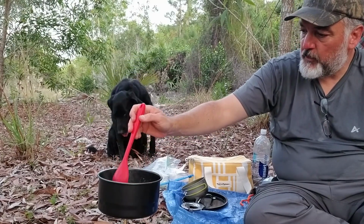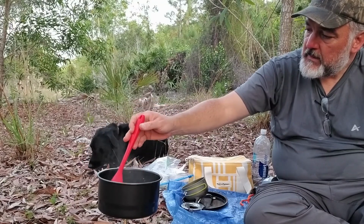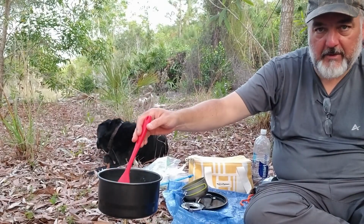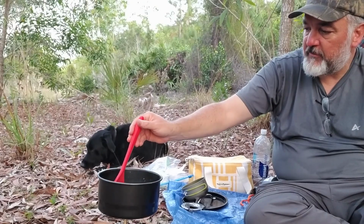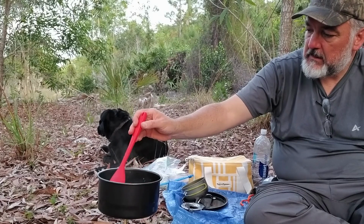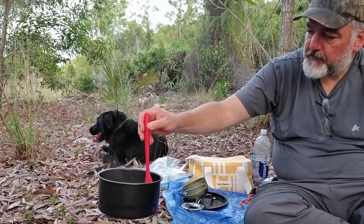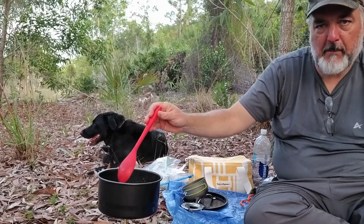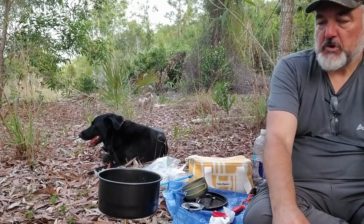So we've got wild foraged greens, finely chopped fish. Boy, I can't talk. Must be past happy hour. And mushrooms that were dried. I actually foraged these last summer. It's the last of a batch. Kind of making a fish stew. Should be interesting.